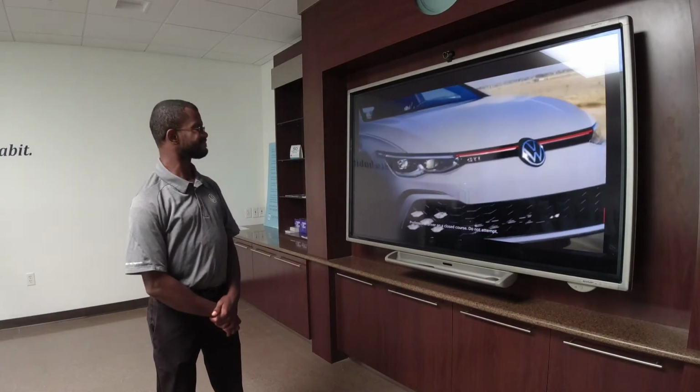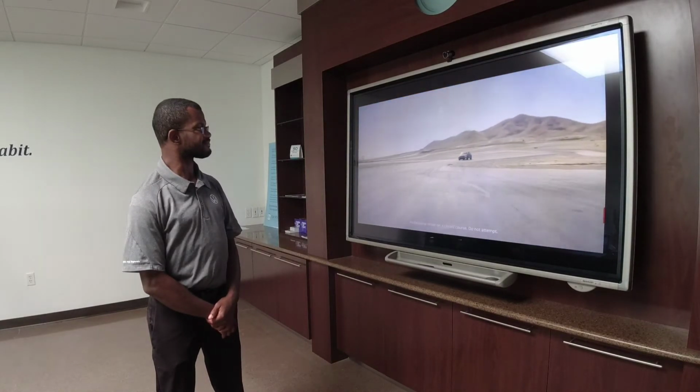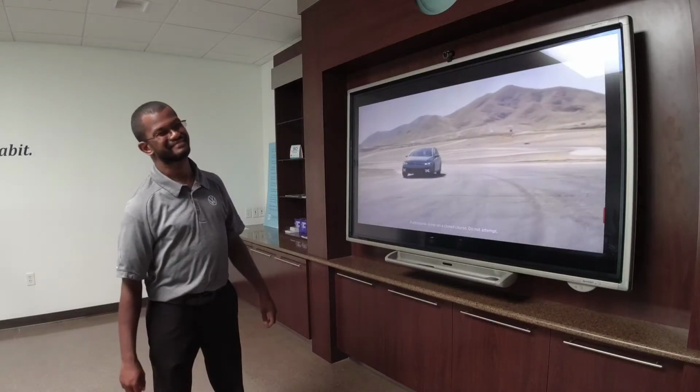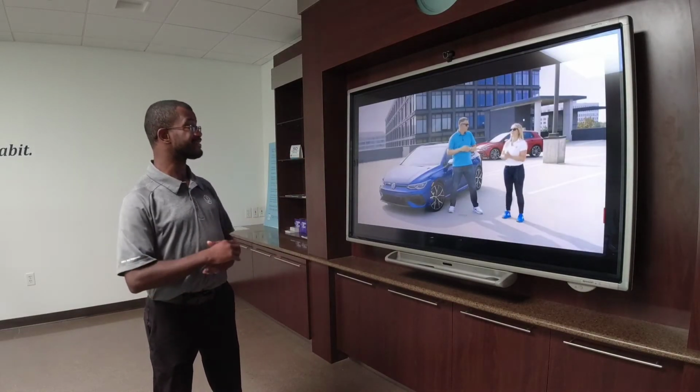So it's faster, it's got more tech, yet it still keeps that very affordable sub 30 grand price point. Correct. $29,545 for the 6-speed manual GTI S for model year 22. Yes, sub $30,000 right out of the gate. The winner. Super excited about that car.